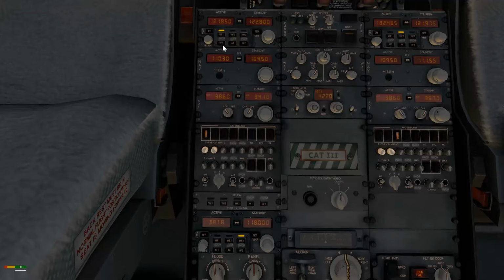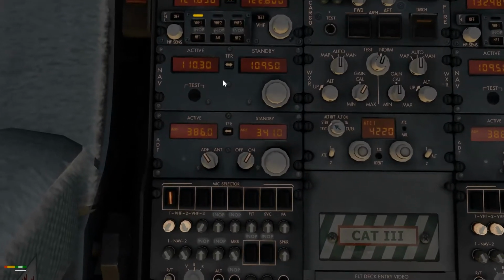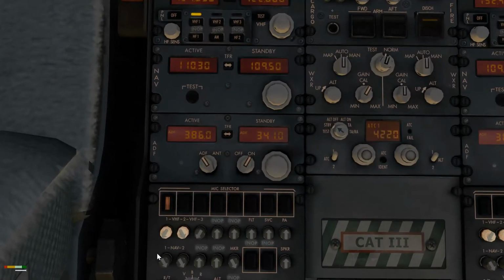Before we do that, we'll just check we've got the ILS for landing Heathrow 27 right on 110.30, and we switch that on down here.